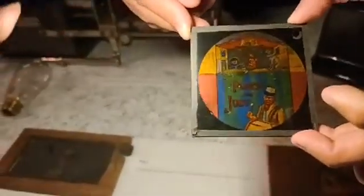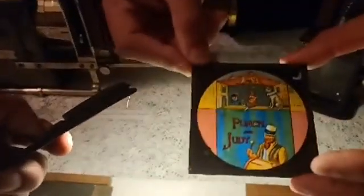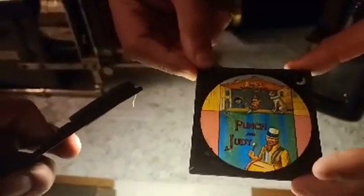And then you have the, this would be a transfer slide where they would just transfer an image onto the glass. And as you can see, there's Punch and Judy, which was a popular puppet show, and they also made a popular magic lantern show.